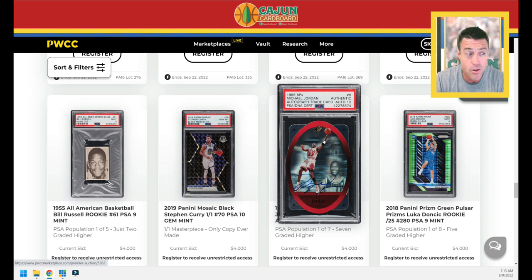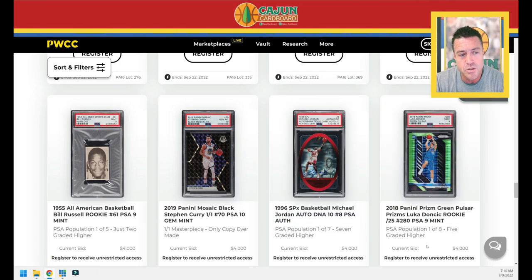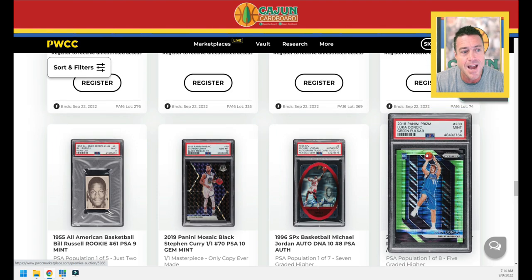Another Jordan autograph, another SPX Jordan autograph. I think that's 3 that we've seen. I'm not sure. That one's a pop 7 graded higher. The Luka Doncic Green Pulsar, that's a low serial number of 25. It's in PSA 9 condition.